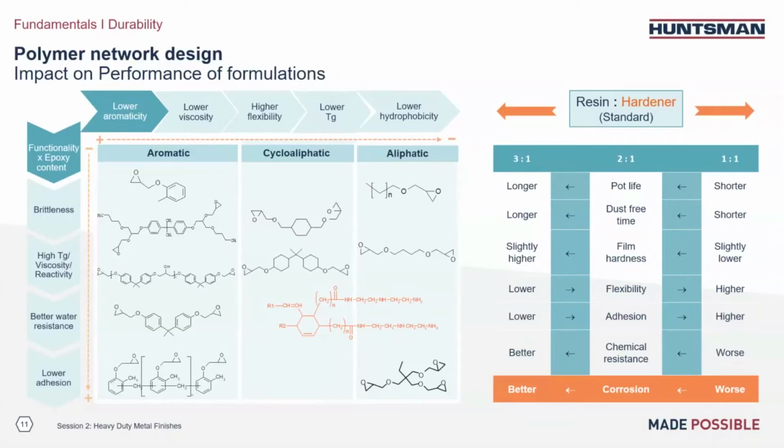On the right side, we are showing the mix ratio influence between resin and hardener. In the middle of this table, the ideal mix ratio between two components, let's call it stoichiometry, generally is 2:1. When you add more hardener, it means you're going into the 1:1 direction, and basically towards the right side of the table, you generally increase reactivity. So you have an effect on pot life and dust free time, and you also flexibilize the system. The effect on the adhesion is then good, but the hydrophobicity is reduced. Overall, in this case, the corrosion resistance is worse, in fact, but you increase the reactivity.